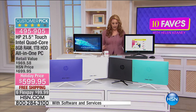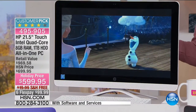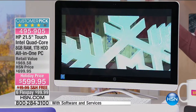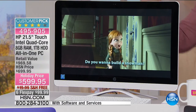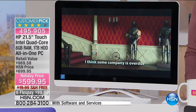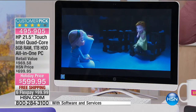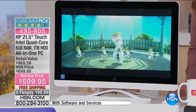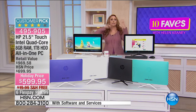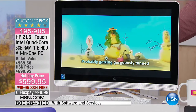Let's work on that. Okay, so my last item in 10 Faves. Now, we're doing a whole 24-hour event, and you're saying, well, Helen, why are you showing me an amazing HP touchscreen, Intel quad-core processor all-in-one? How does that go with it? Well, because we're giving you an amazing deal and a software bundle, because so many of us use our computer, for example, for the Today Special with the Cricut, when we do a lot of our images online. And then we tweak it, we do everything with it, and then we send it to our Cricut. So here's the computer to do that with.